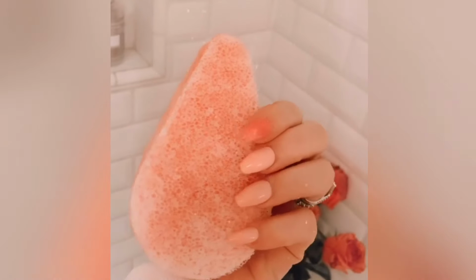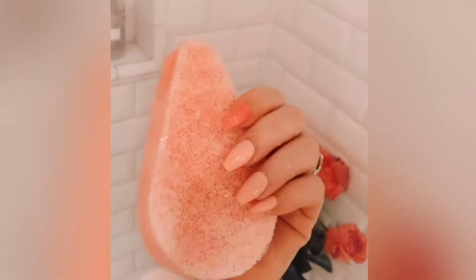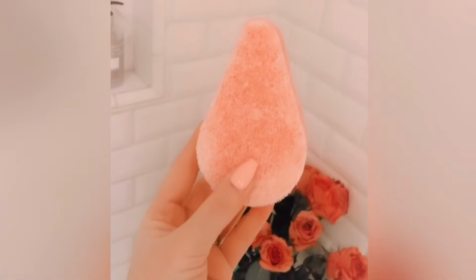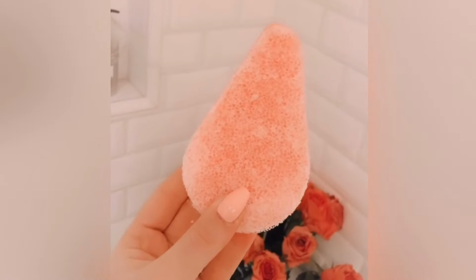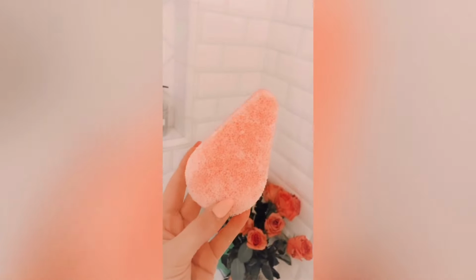Hey beauties, I just wanted to share with you this sponge. I've spoken about it on my YouTube channel, how much I love it. It is a body sponge, a body wash sponge that you use in the shower, and it's just beyond amazing. It's from Spongeables, and oh my god, I can't even tell you how clean and fresh it makes you feel.